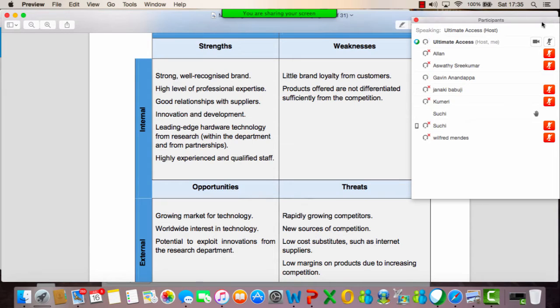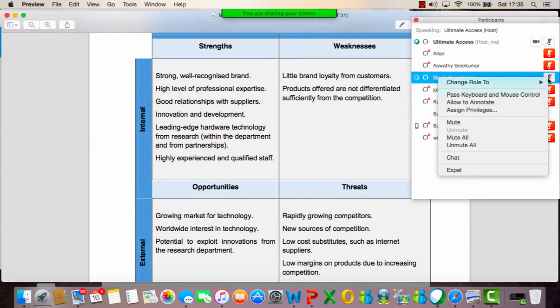Another thing that you will look at is the SAFS model: suitability, acceptability, feasibility plus sustainability. That's an area that you will look at as well.